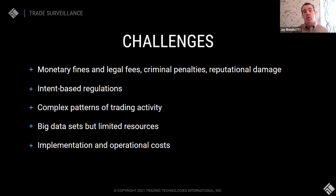Not only are the challenges focused on things like monetary fines and criminal penalties, but also the regulations themselves have become more complex. So something like spoofing is now an intent-based rule. This is somewhat still new to the industry, where you're trying to determine what a trader's intent was. You are also dealing with more complex patterns of trading activity. Things like layering, momentum ignition, flipping the market. Spoofing doesn't necessarily come in a single pattern that's easily identified, and trading is not something that unfolds in perfect order. So having a system that has the flexibility to detect many different forms of manipulation is critical.